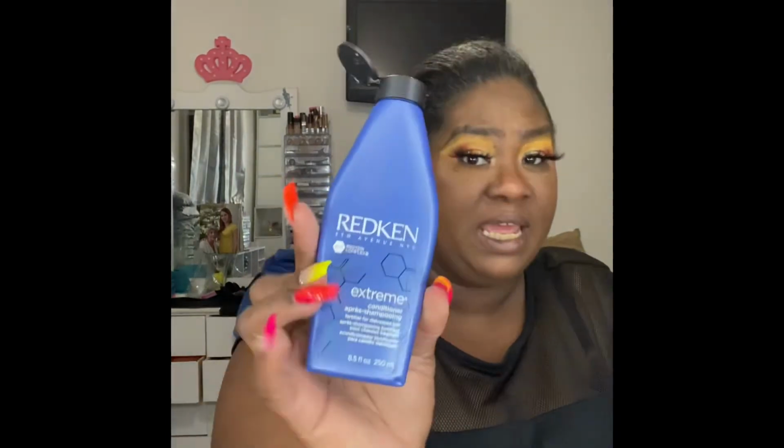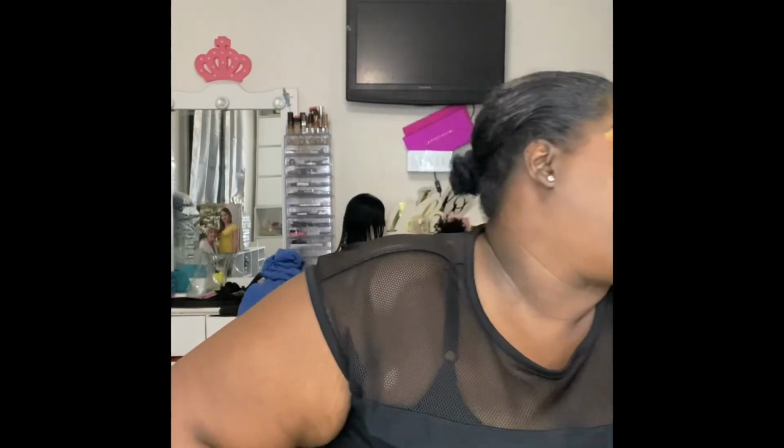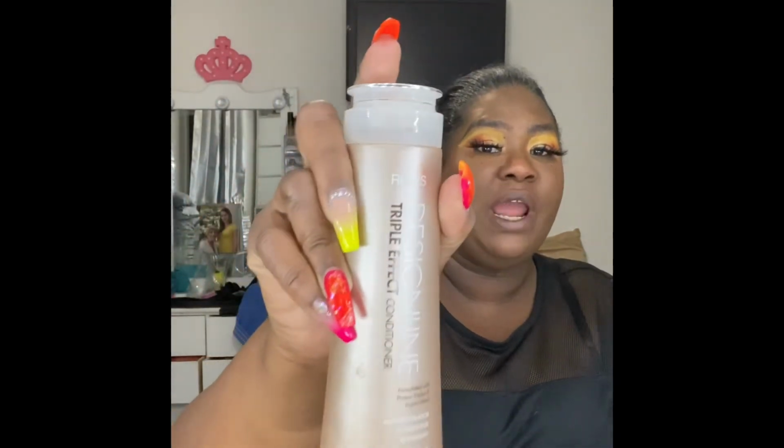I washed her, and on the curly units I use Redken's extreme conditioner. Looks like this, just in case you're wondering what I used on them. As far as conditioner, the shampoo I used was Carrot Care's neutralizing shampoo. Everybody knows what that looked like if you've had your hair done before. And if you've been with me for a minute, Triple Effects is the one I used on the straight hair wig. And the reason why I chose to use Triple Effects on the straight hair wig is I wanted to make sure that I was giving it everything it needed, especially because I already know all this hair, even though they say virgin hair, it's all been processed in some kind of way.